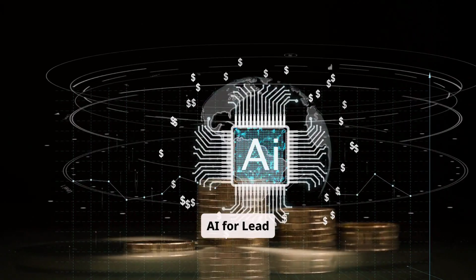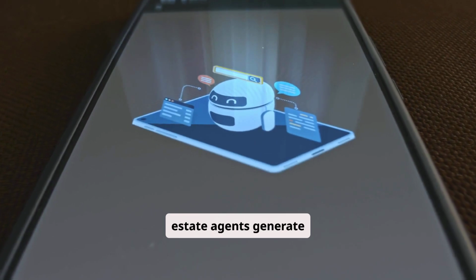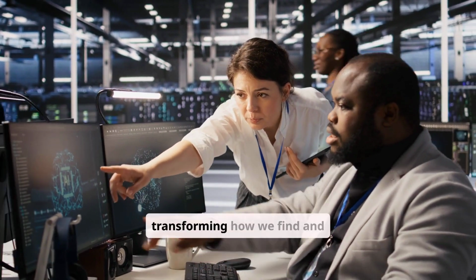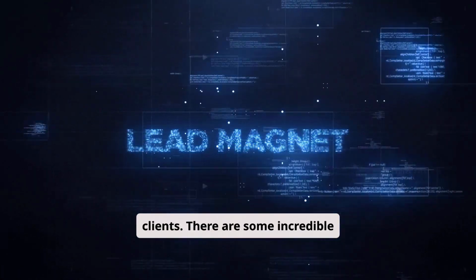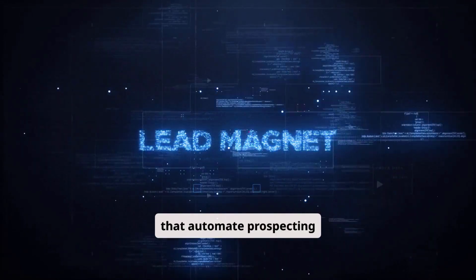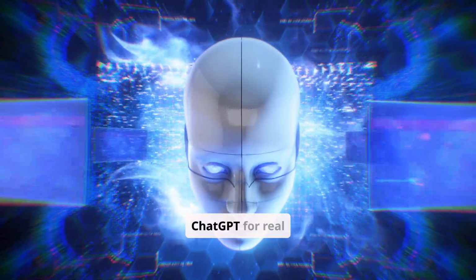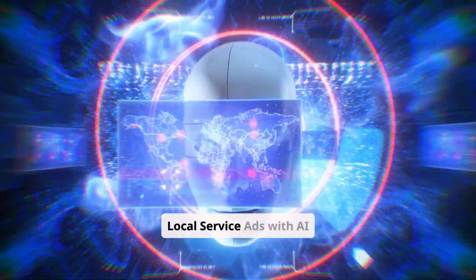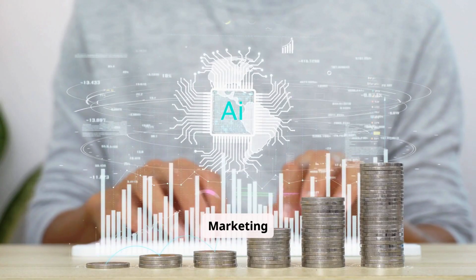AI for lead generation. First up, can AI help real estate agents generate leads? Absolutely. AI is transforming how we find and nurture potential clients. There are some incredible AI lead generation tools for realtors that automate prospecting and even qualify leads for you. ChatGPT for real estate scripts, Structurally AI chatbot, local service ads with AI integration.